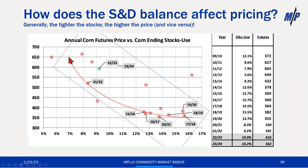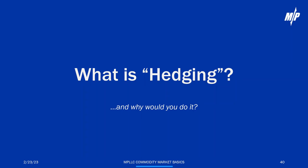You can have a 100 million bushel change in expected ending stocks up here that might cause prices to change $1 a bushel. That same 100 million bushel change in prospective ending stocks down here where you have plenty might only cause prices to change 10 or 15 or 20 cents a bushel. So this is the relative relationship that you can see here. And almost all commodities have this same relationship. This is the relationship between supplies and use.